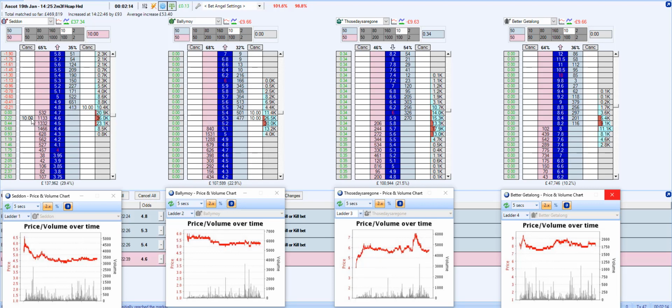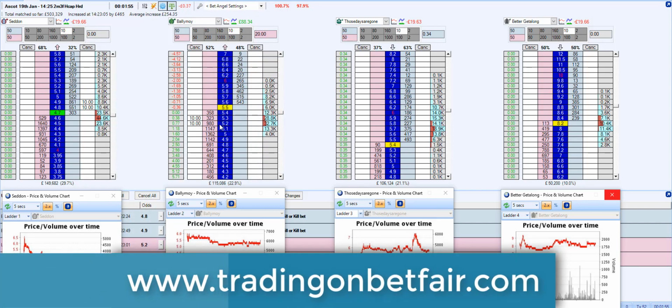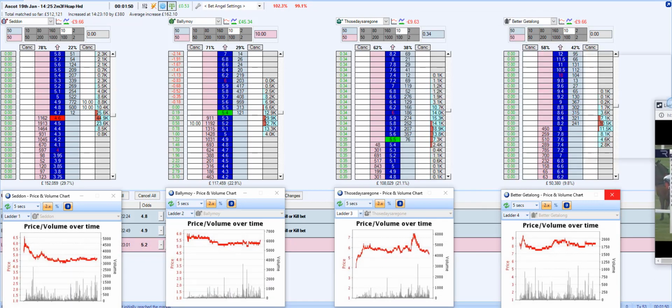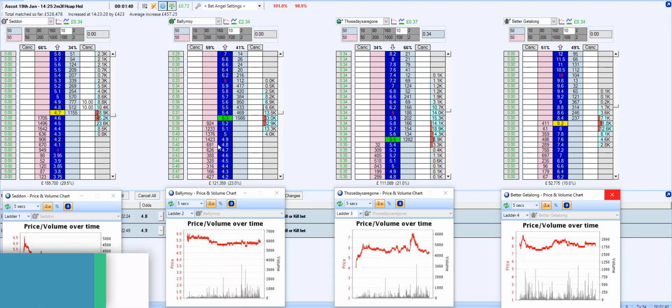So the first one's taken here. I'll probably just try and scratch that off. And that one has been taken. That's cool. And this one's taken here as well, and that one. You can see here they're just lining up now. And the first one to take in, I'll probably just drag this up here just to get rid of it. Just try and scratch that off. There we go.